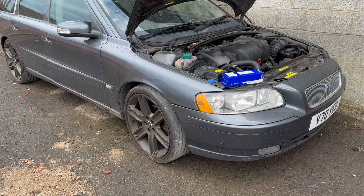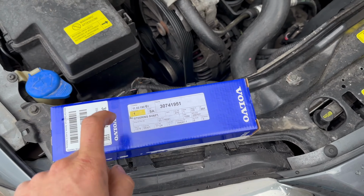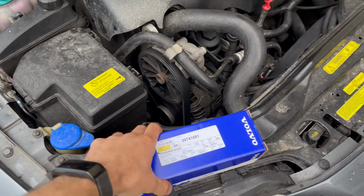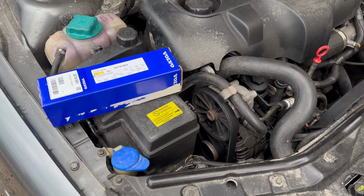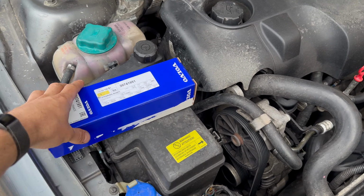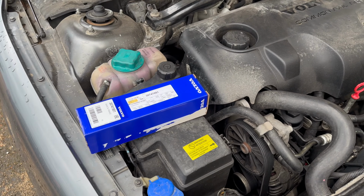Today I'm changing the lower steering column UJ on a V70S. I did actually start recording this video a few days ago, but it turned into a will-it-start video on a donor car sat in a field. So I thought I was going to get a used replacement. The only one was on eBay at 80 quid, and any others that I could find were too far away.